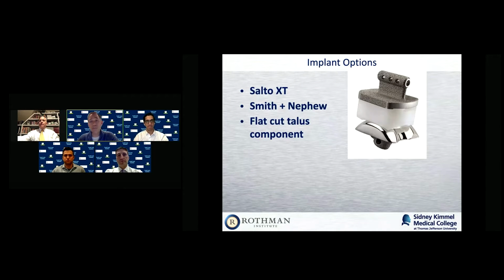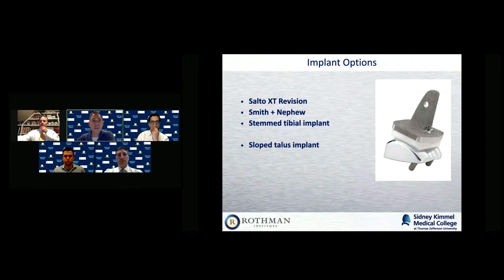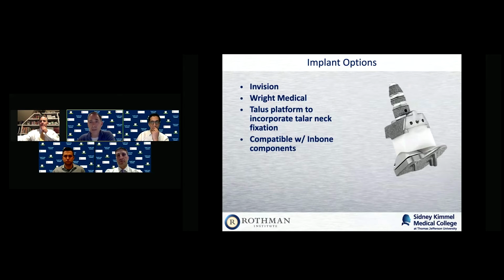Okay, we have a bunch of implant options. We're getting to cases in a second. I just wanted to introduce some basics. The implant options in the United States are few. There's the Salto XT from Smith & Nephew, which was recently acquired from Integra. It has a flat cut talus. There are some variants of this available in Europe with stems that go into the subtalar joint. That's not available in the United States. There's the Salto XT Revision, which has a stemmed tibial implant and then a sloped talus. And then, of course, there's also the Envision by Wright Medical, which is a modular system, which is compatible with the InBone and Infinity components.